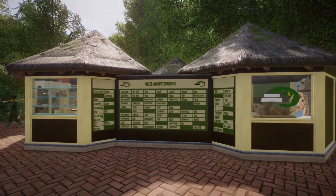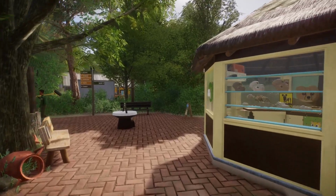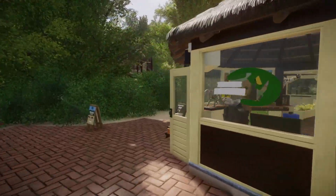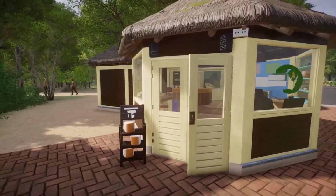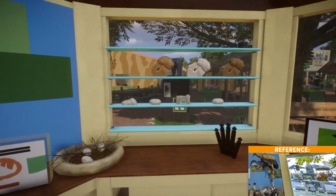But we can already see all sorts of things on the inside of this building that are definitely worth checking out. So let's have a look at all of that, starting with all of the little skeletons and things over here in the windowsill.